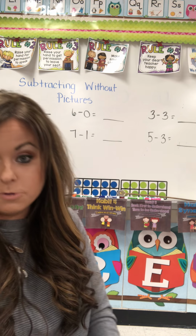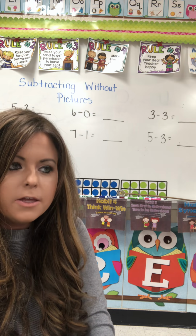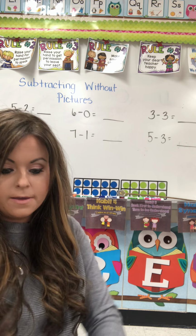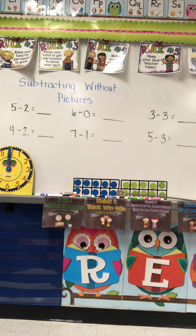So I hope you liked that story. Now we're going to look at some subtraction on my board, and we're going to make things just a little bit harder now. You've had a lot of practice subtracting with pictures, and now we want to try to take those pictures away. Okay, so what we're going to look at, this is subtracting without pictures.